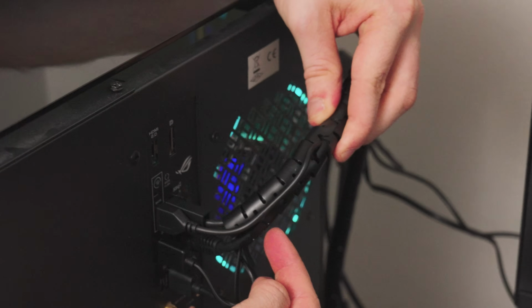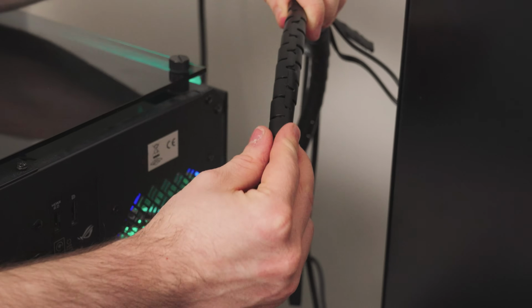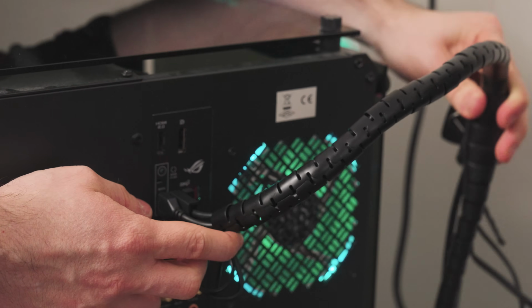It's kind of working, one of them isn't on the inside. You can always manually push it in. And as you can see, this is a very clean way to combine all your cables and make them go behind your desk. Now the next best-selling item is really exciting.